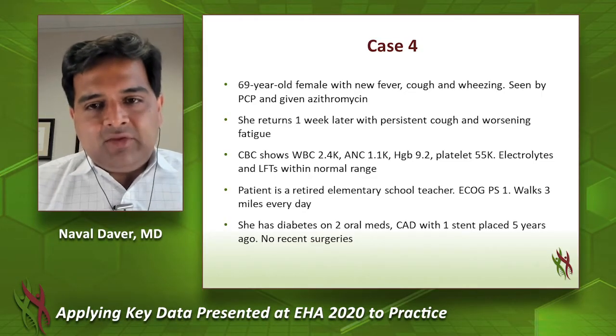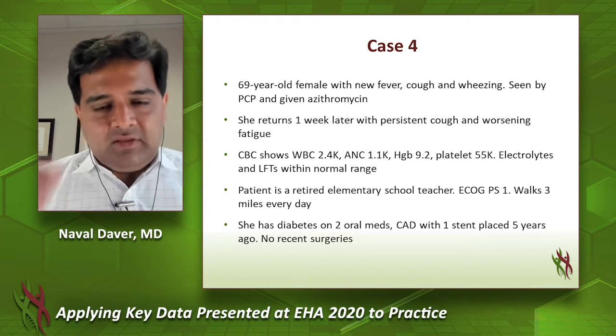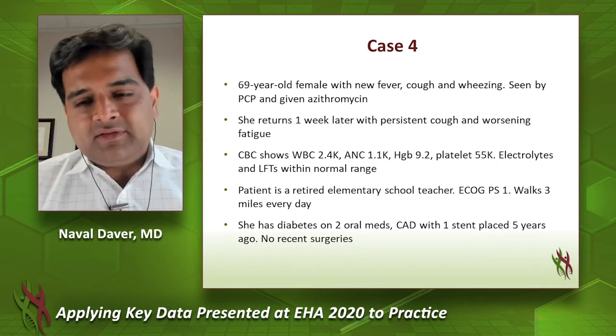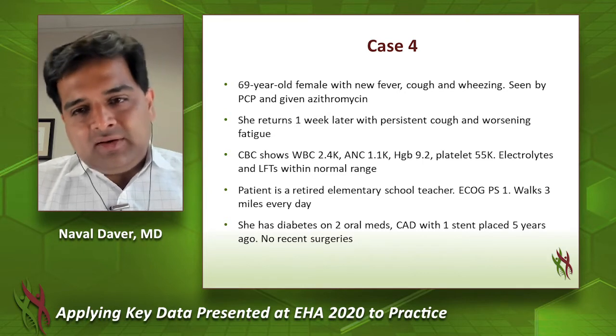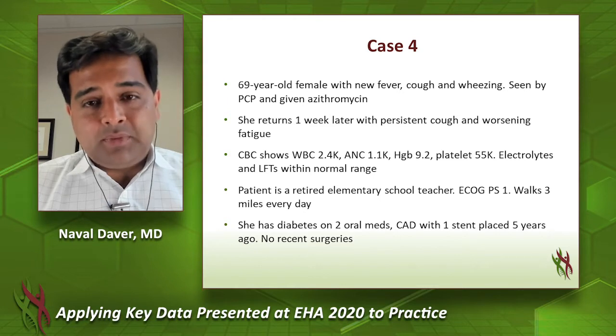So, a 69-year-old coming with fever, cough, seen by PCP, initially given Z-Pak. This is something we see commonly, that a lot of these AML patients are initially treated with supportive care, antibiotics, and then it takes a few weeks until they are eventually diagnosed. So the patient comes back later, continues to have fatigue, weakness. This results in a workup with blood counts, which show a low white count, low ANC, and low hemoglobin and platelets, so consistent with pancytopenia.